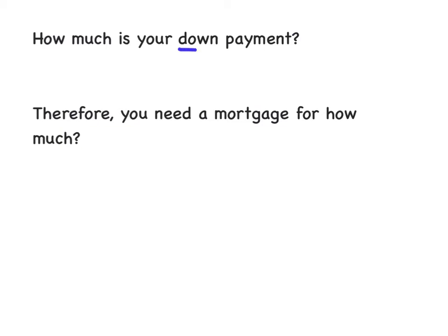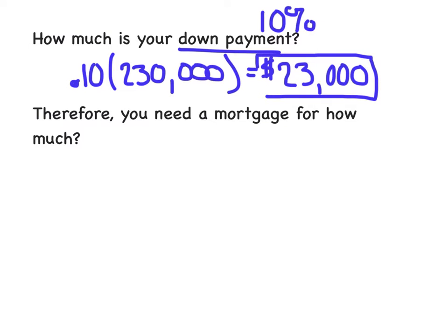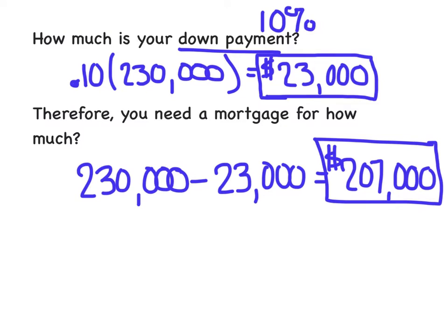Okay, next, how much is our down payment? Now the down payment, and this is very traditional, very universal, is about 10%. So again, moving the decimal place twice, multiply that by the price of your house. We should get $23,000. Again, we're assuming that you have this much saved up to put as your down payment already. If I subtract that from the original price of the house, that means I've got to borrow from the bank $207,000. So that's what my mortgage is going to be, $207,000, not $230,000, because of the down payment that I've already paid.